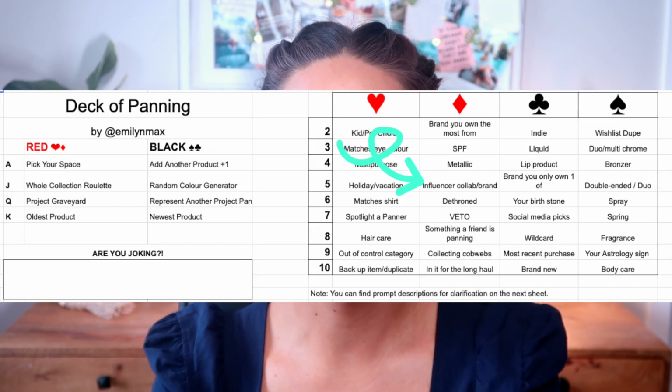So I'm a little bit nervous. We get the 5 of Diamonds, and the second card is the 3 of Clubs. All right, okay, let's see. So I'm gonna pull the game board back up. The 5 of Diamonds is an influencer, collab, or brand.